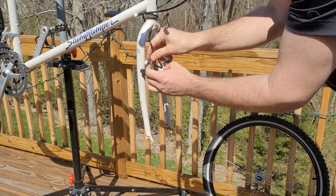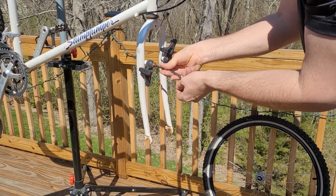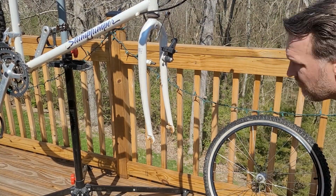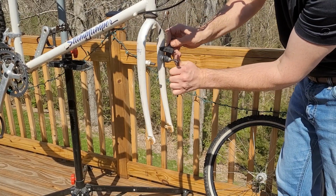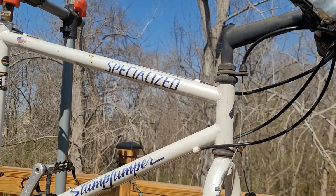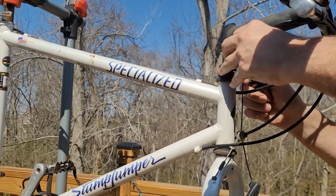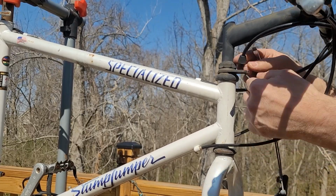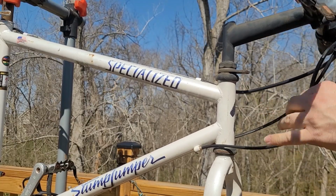Then there was the Epic. That one was also black, but it was carbon fiber. Still XT group set. This is the one that Ned Overend raced. Then there was the Stumpjumper Epic Ultimate. Also black carbon fiber, but it had a Suntour XC Pro group set. Then there was the Stumpjumper M2. It was purple, using M2 aluminum, and had a DX group set. And then there was the Stumpjumper M2 Team. That one was silver, also M2 aluminum, but had a Suntour XC Pro group set.